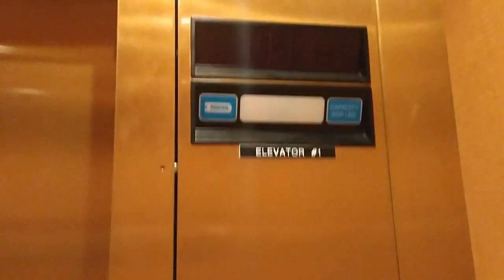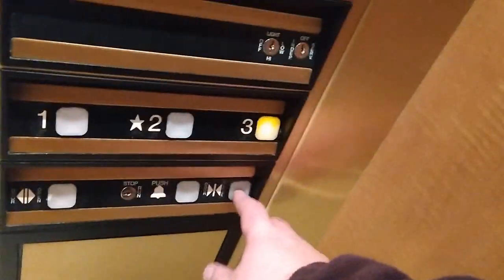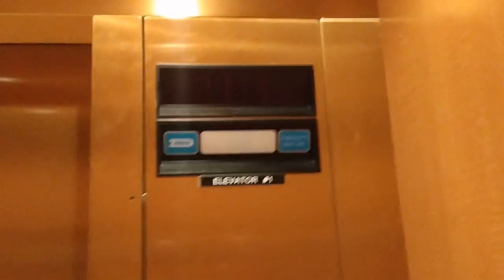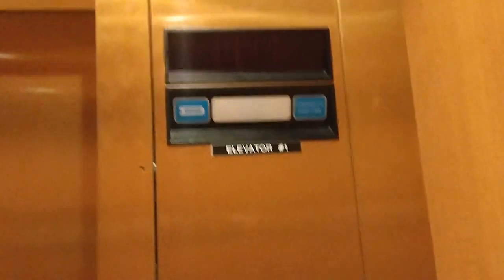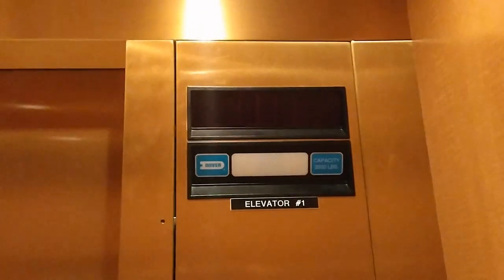So, fixtures, 8A phone, burned out indicator, but nice cab view here. This is a beautiful elevator, and there's a directory in the elevator bay again. Let's go ahead and go to three, and the door close button works, I believe. Dover Impulse, 1995.